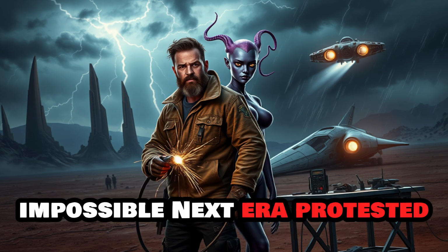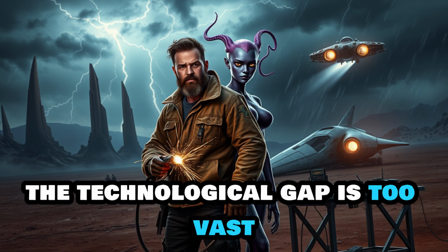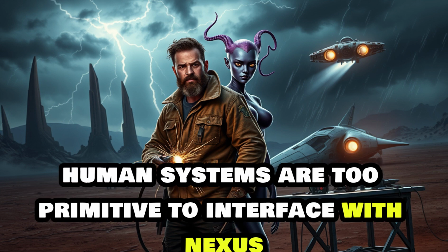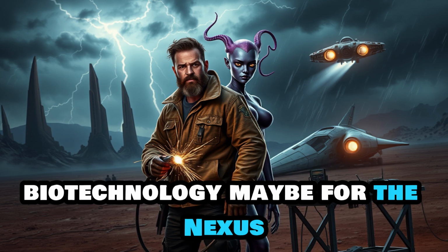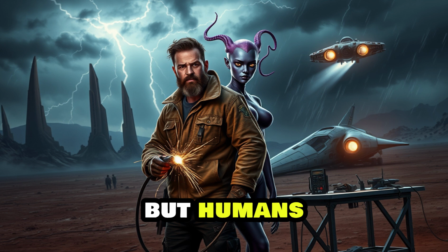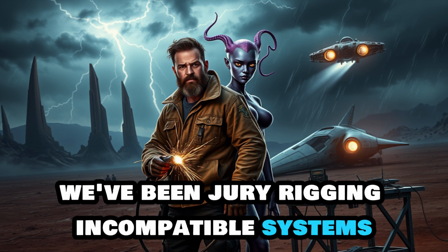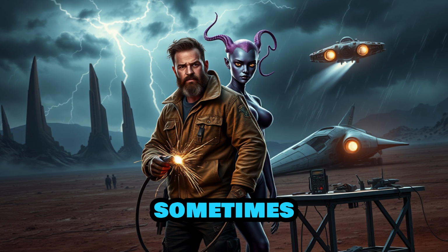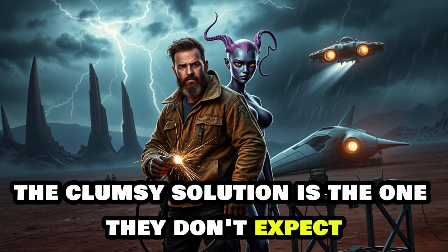Every system, every power conduit, every maintenance bot, all linked through the ship's consciousness." "Impossible," Nexera protested. "The technological gap is too vast. Human systems are too primitive to interface with Nexus biotechnology." "Maybe for the Nexus," Sarah's eyes gleamed with determination. "But humans, we've been jury-rigging incompatible systems since we first left Earth. Sometimes the clumsy solution is the one they don't expect."